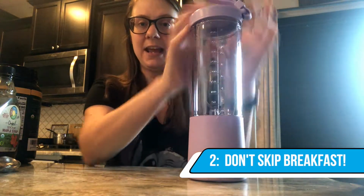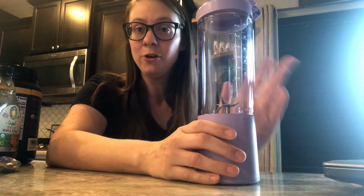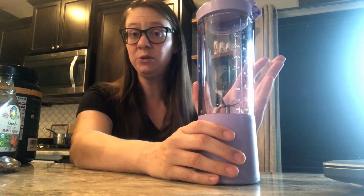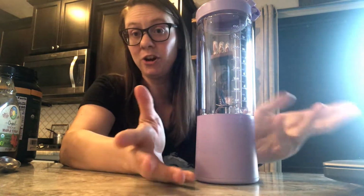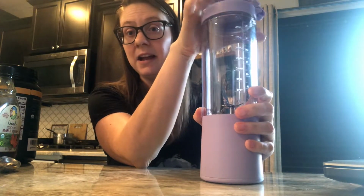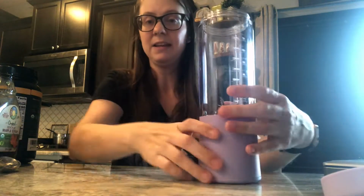I'm using today a BlendJet 2 blender. Now this thing is good if you're using liquids, fresh foods, veggies, stuff like that. I don't recommend it if you're using ice or frozen foods though. Every time I try, it gets stuck, so I don't recommend it on frozen foods or anything like that. But it does work with just milk and liquid. So that's what I'm gonna use today.